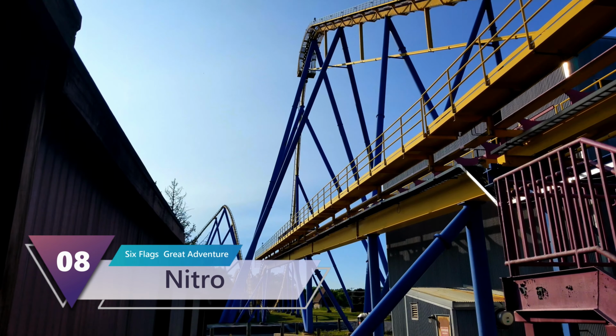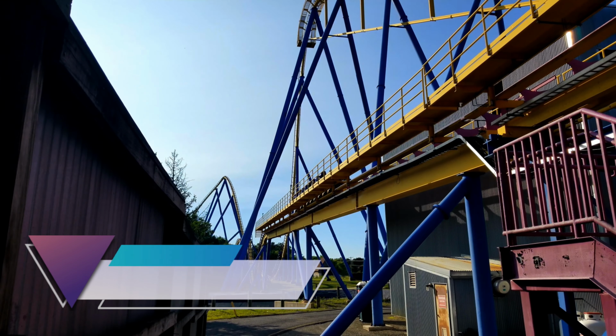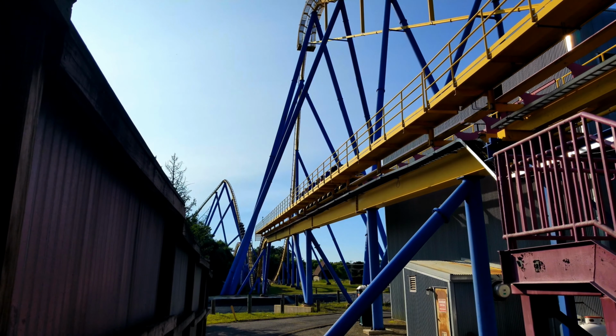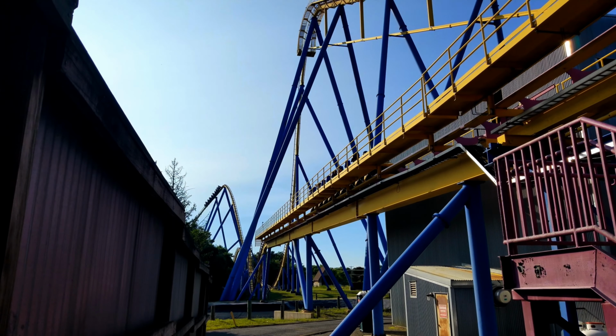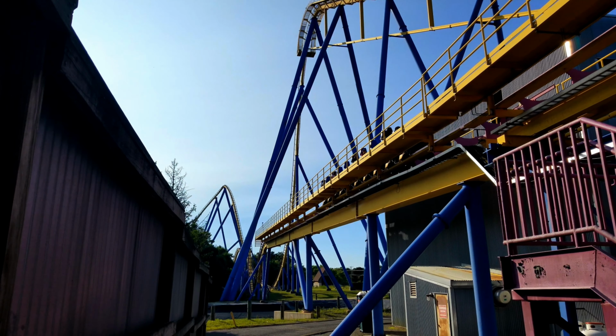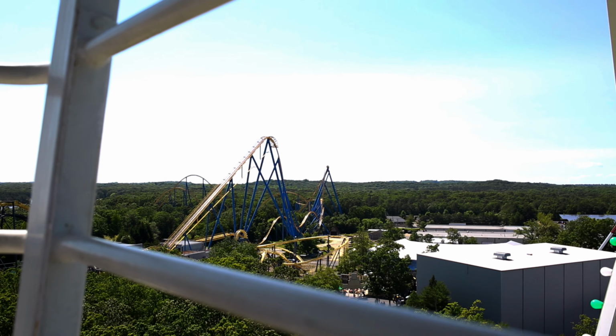Number 8. Nitro, Six Flags Great Adventure. With a lack of new coasters opening in 2020, I think coaster enthusiasts started to give some older attractions a second look. In the case of Nitro, the fan base for this hypercoaster is continuing to grow with every new review that hits social media.